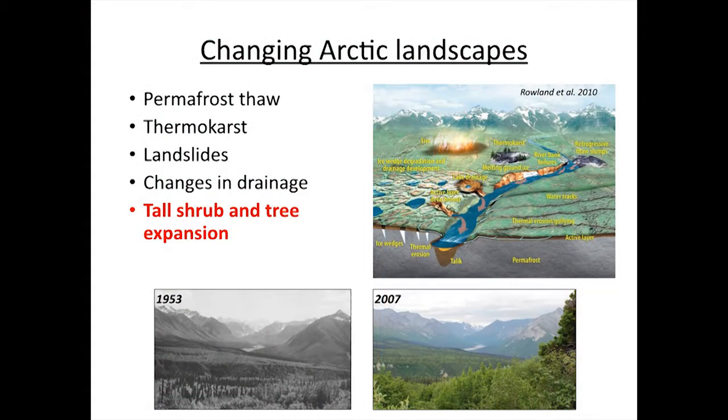In recent decades, there's pretty compelling evidence that Arctic landscapes are changing quite a lot. And a lot of those changes have to do with permafrost, where we see various forms of change spectacularly depicted in that cartoon. Basically, all of these forms of permafrost thawing processes, landslides, et cetera, change patterns of drainage on the tundra. So moisture conditions change. And of course, these larger scale changes in summer temperature and climate are really affecting the growing conditions for plants.